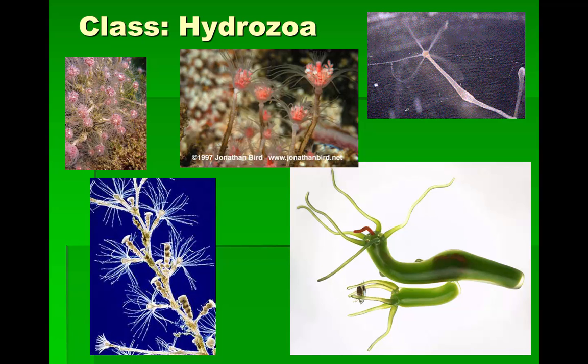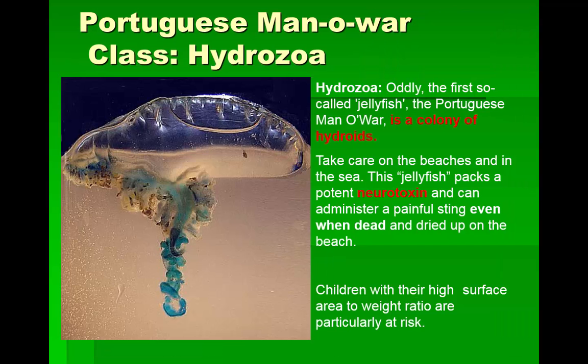Hydrozoa, these are your hydra that have the tentacles on the top that you see there. And then the Portuguese man-o-war is actually in the class Hydrozoa, and it's just a colony of hydroids. You have to be very careful on the beaches because you can get a painful sting even when they're dead and dried up on the beach, and children are especially at risk here.